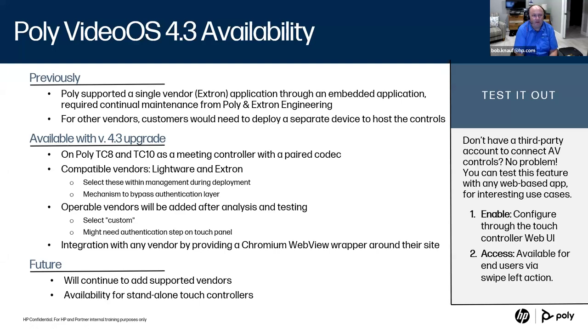So availability right now for 4.3, in this AV control, we have what's called compatible and certified, basically. You're going to see a lot of different vendors that will become more and more certified, even though many others will be operable, just plug and play. And now inside the TC10, there's actually a web server built in that you're able to log into with version 4.3. That's where you go in to actually set up the authentication and those types of things. Next slide, please.